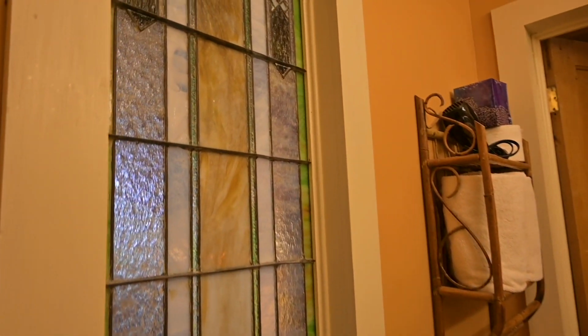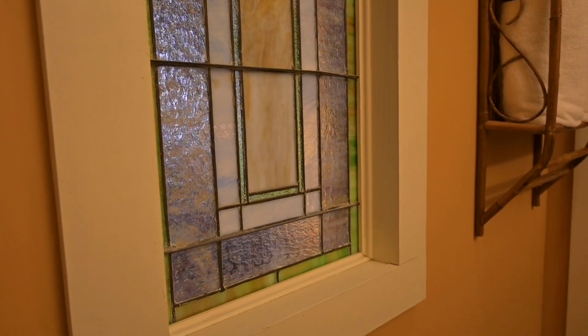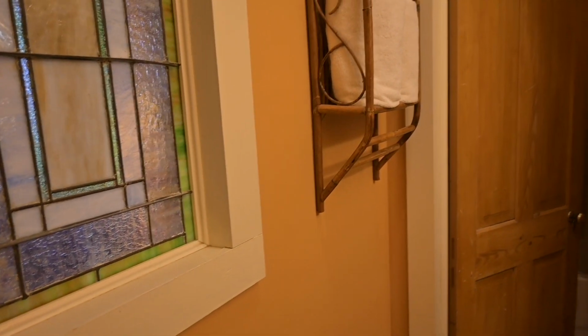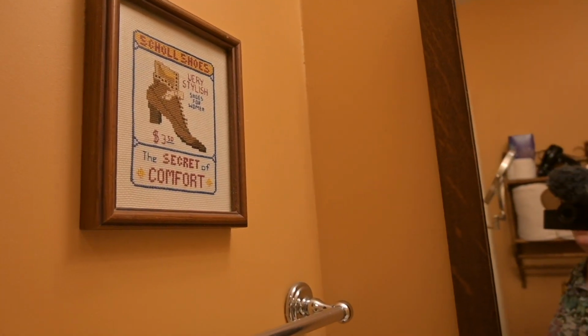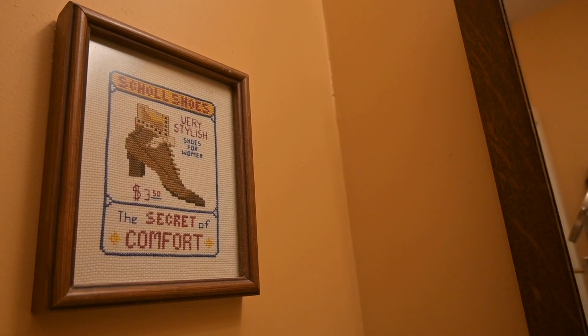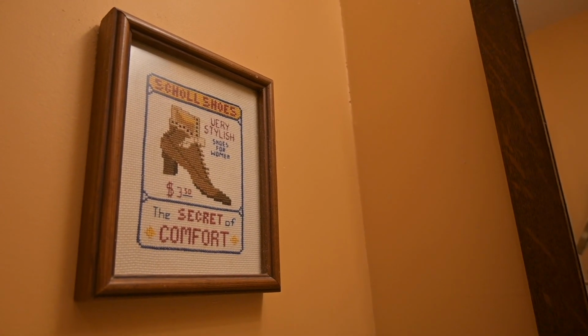We've got a beautiful stained glass panel here. I believe every room has a stained glass panel from the bathroom to the living room, so it lets in so much light at night when you need to get up. It's just wonderful. And then look at this little needlepoint piece for school shoes. Very stylish shoes for women. The Secret of Comfort, $3.50.